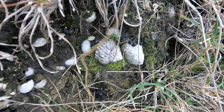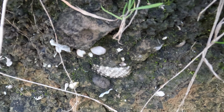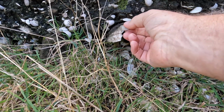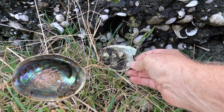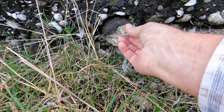That's life. There are lots of Cook's turban shells. There's a paua shell on the cliff face here, abalone to people in some other parts of the world. Well worth eating. Lovely shellfish.